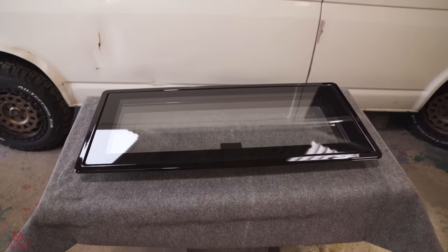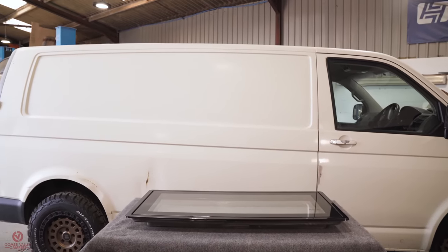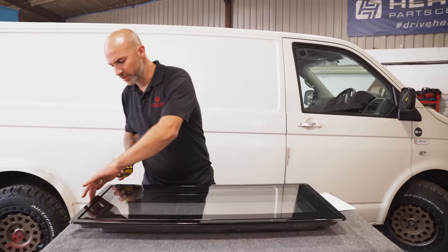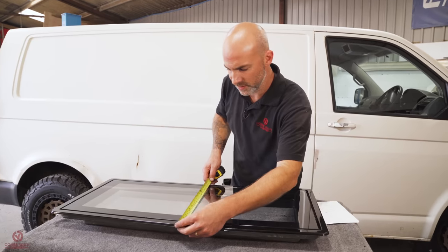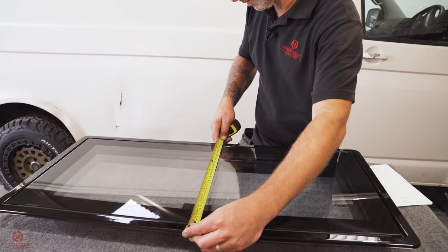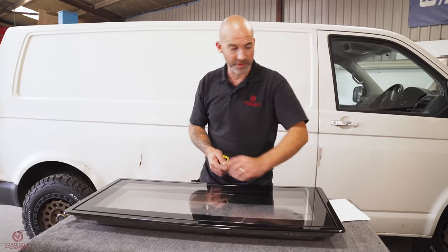So this window in particular, we have a width of 955mm. They're advertised at 950, but they have a little lip and a return on the edge. But if I'm taking it as I see it right here, that's a 955mm across the length or width, and the height itself advertised at 450, but actually here I can see a 455mm in height on the window as well.